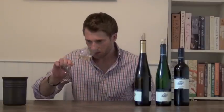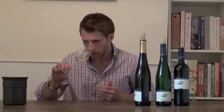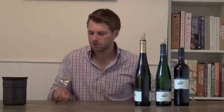Another thing is the soil in this region is predominantly made up of slate, lots of different colours, brown slate, blue slate, grey slate, but the slate also helps absorb the heat and also gives the wine an almost mineral character. And that's really what I can pick up here on the nose. It's almost like a wet, stony mineral character coming through. Really interesting. Also picking up some lime and citrus, but let's see what comes through on the palate.